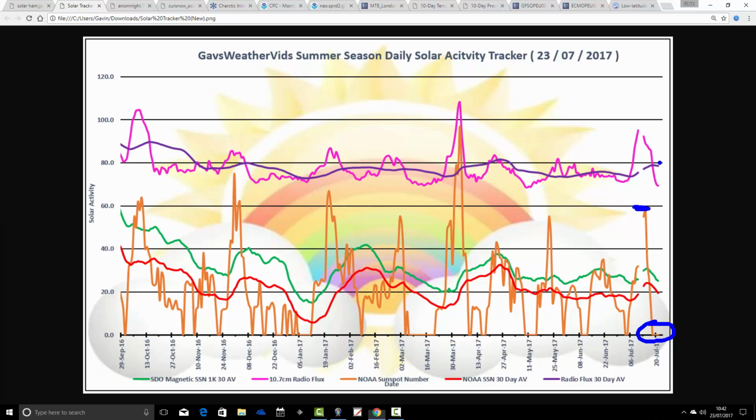The trend lines are indicated by the thick pink, the thick green, and the thick red lines on this tracker. You can see that when we had this spike up in sunspot numbers a couple of weeks ago, that was enough to begin to lift the trend lines upwards. Now the trend lines are all moving downwards once again. Essentially, we are just hovering around this sort of level with the trend lines, sometimes going underneath it, sometimes going above it, but we still haven't definitively dropped down into solar minimum yet.